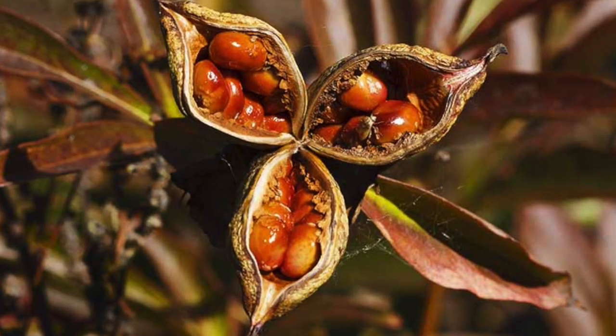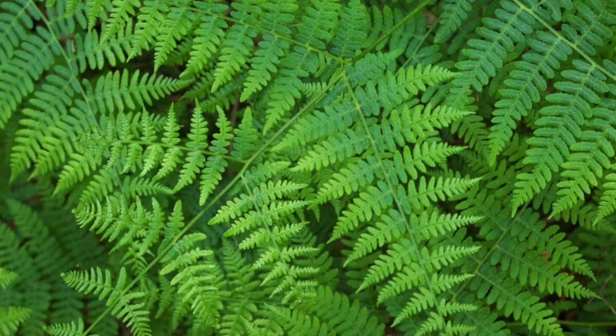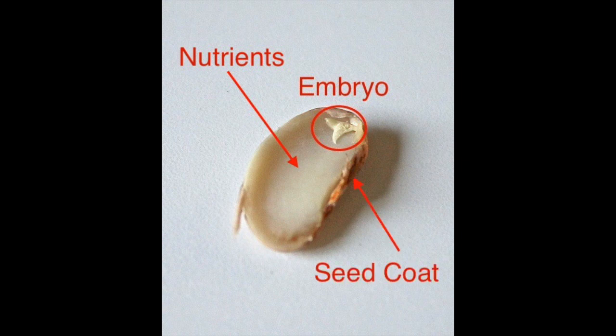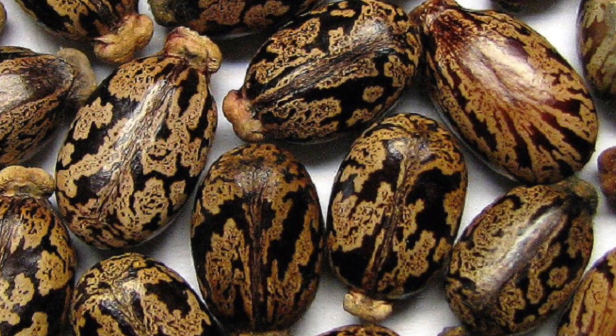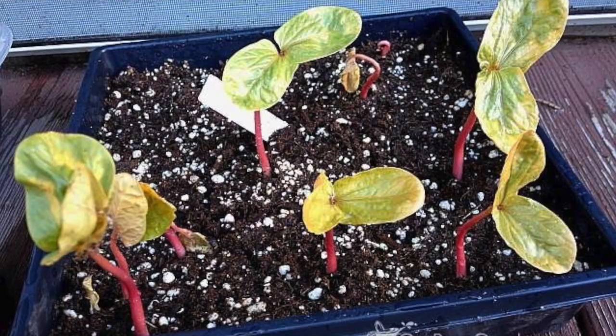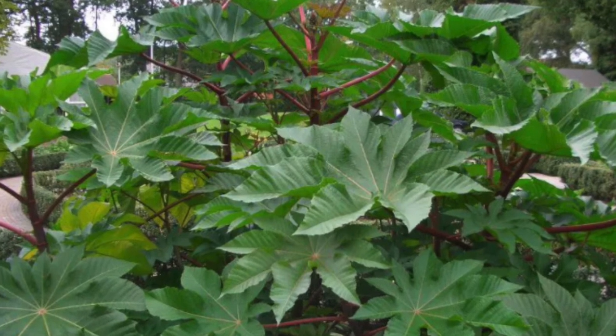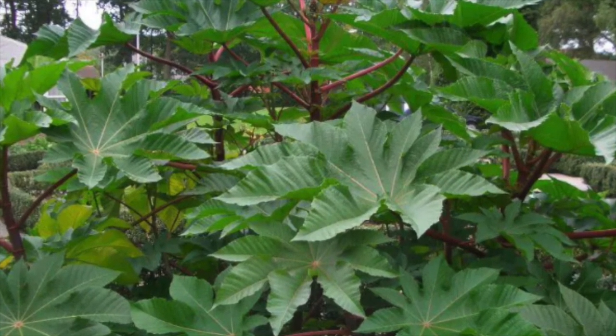Most plants reproduce with seeds, although there are a few, like ferns, who do not. Most seeds have three parts: the embryo, which is the super tiny baby plant, a supply of food or nutrients for the embryo, and a seed coat, which is like a strong shell that protects the baby plant from being damaged. So how does a plant go from a seed like this to a seedling and eventually a fully grown plant? It can be quite a journey.